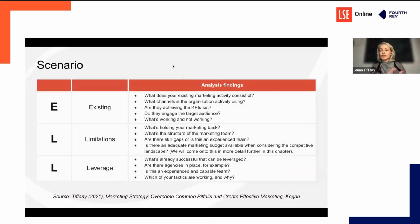The other aspect for this scenario is, if you're within a company already, or thinking about joining a company, or you're studying marketing, to think about what the internal marketing looks like in the organization, and critique that as well in terms of the existing functionality and activity of the marketing department. How do they set their KPIs? How do they engage their target audience? But the reverse of that is, what are the limitations? What is holding their marketing back?